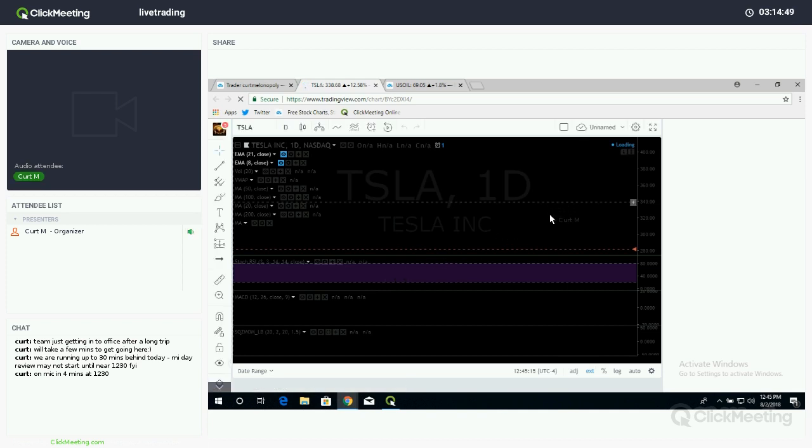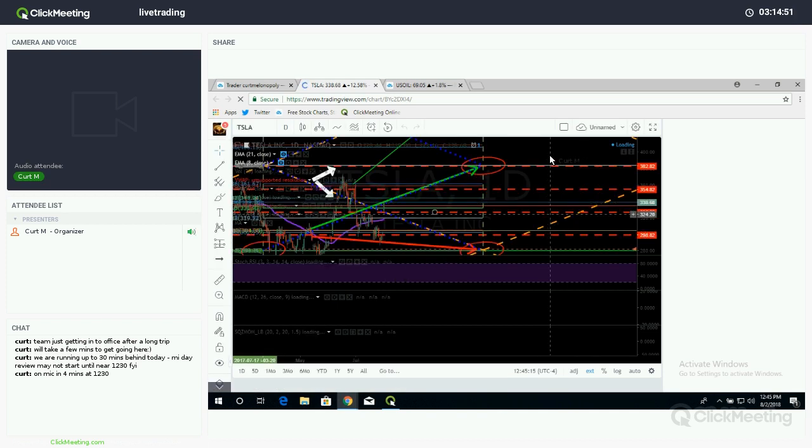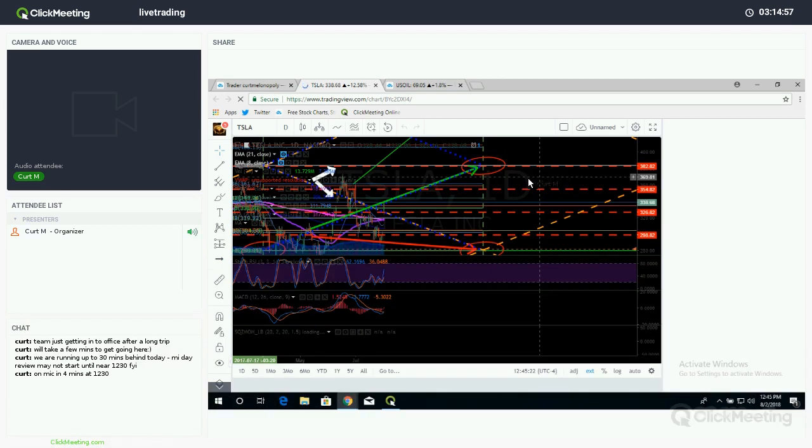Okay, so here's the Tesla daily chart. Now if you're a member and you get a chart and it's all messy like this because the indicator is down below, you go on the field area of the screen, anywhere there are no lines or anything, take your left clicker on your mouse and double click it, and those indicators come off.